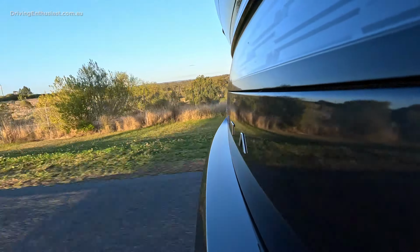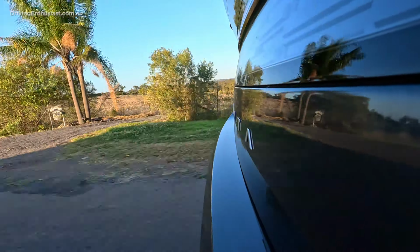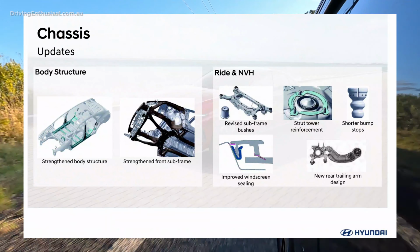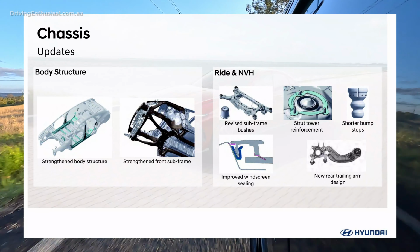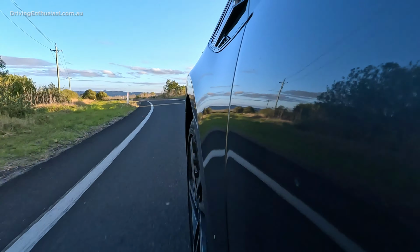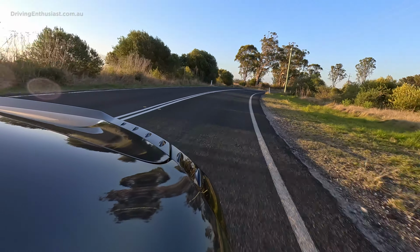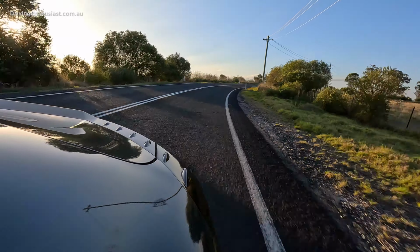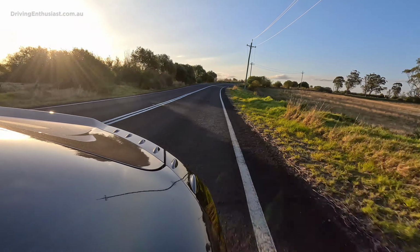Hyundai has made some revisions to the platform to improve the handling and steering, with added strength provided for the body structure and front subframe. The rear subframe bushes have also been tuned, and the bump stops are shorter. As a result, the Sonata N Line feels a bit tighter and a bit more agile in the corners compared with the previous model. However, it's hard to spot the full difference without driving the two back to back.